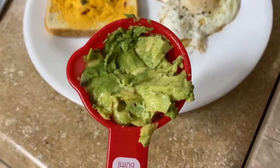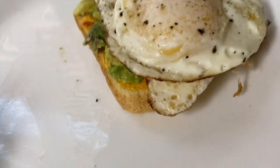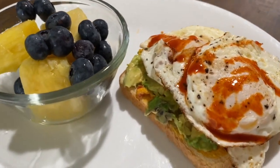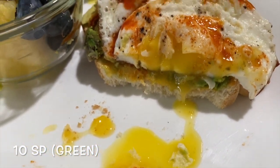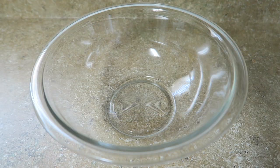So I put that on toast, and then I added a 1/4 cup of avocado, because you know, points. And then I added the 2 eggs that had pepper and salt and a little bit of Tapatio, and then fruit. Of course, pineapple is so good for you guys. You don't even understand. Google it. You will see all the benefits of it, and I love it. Blueberries too.